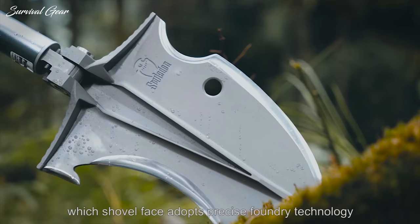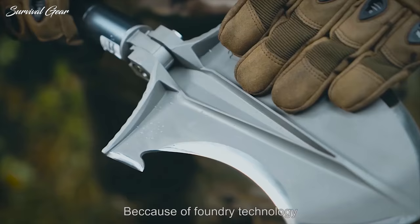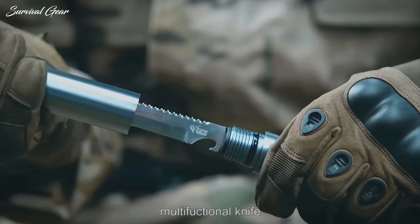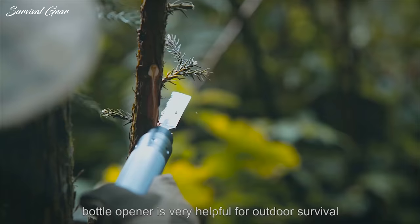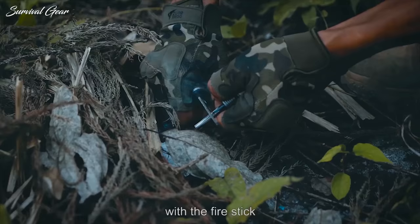Having the right tools in your bag can make all the difference when you're out in the wilderness. A survival shovel doesn't always come to mind when you're packing essentials for a camping trip into the outdoors. But once you own one and see the benefits, you'll never leave home without one again.